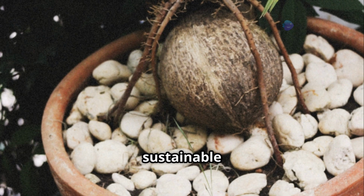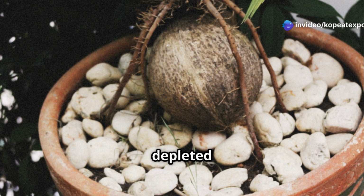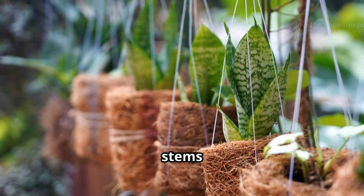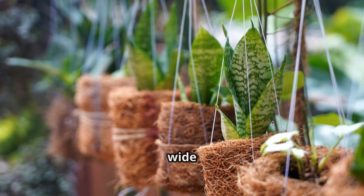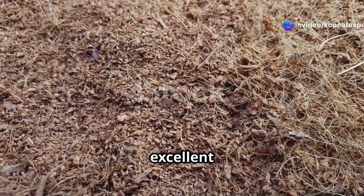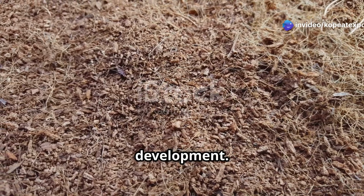It is a sustainable and eco-friendly alternative to traditional peat moss, which is being depleted at an alarming rate. Coco peat's popularity stems from its ability to create an optimal growing environment for a wide range of plants. Its porous structure allows for excellent drainage while retaining adequate moisture for healthy root development.